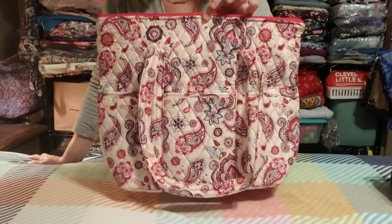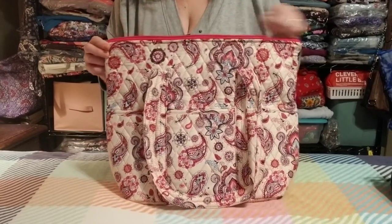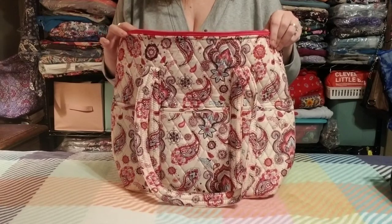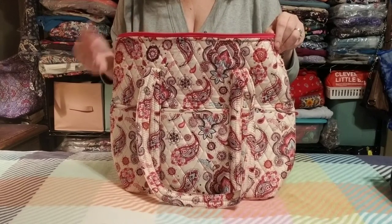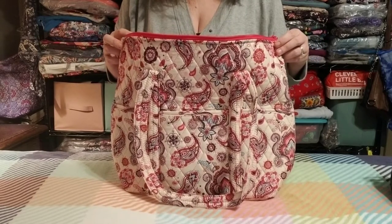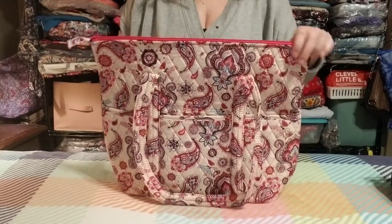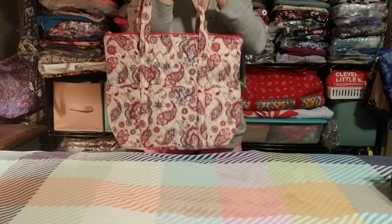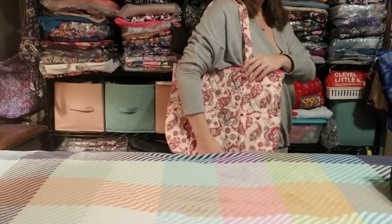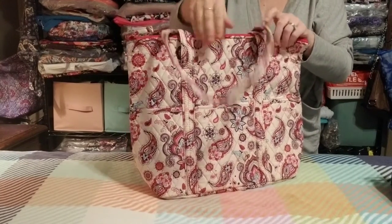I did already carry this once just to give it a try. The quality seems pretty good. This definitely isn't the thickest material by any means, but for the price of this, I think it was somewhere around $20-ish. They do have other patterns. For the price of this, I think you just can't beat it. It's got about the same strap drop as a Vera tote. It's just really, really cute. So I'm happy I picked it up to give it a try.